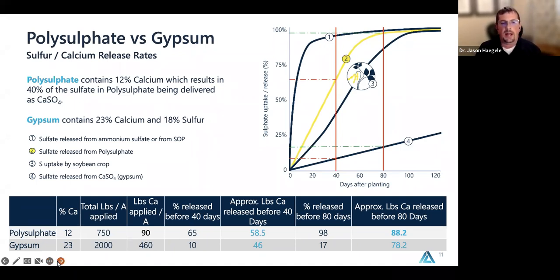The other data that we have on this slide, down at the bottom, looks at the release of calcium between polysulphate and gypsum. A couple things to point out here: gypsum certainly has a higher analysis of calcium compared to polysulphate. And the other thing I want to point out is that the application rates we're comparing are substantially different as well. With gypsum, this was applied at 2,000 pounds per acre, approximately 460 pounds of calcium per acre. And with polysulphate, we're looking at 750 pounds of product per acre, supplying approximately 90 pounds of calcium per acre. Even though we're supplying far less calcium with polysulphate, due to the release pattern of polysulphate, we're releasing that calcium much quicker compared to gypsum, and actually getting a larger amount of calcium released in the same time span compared to gypsum.